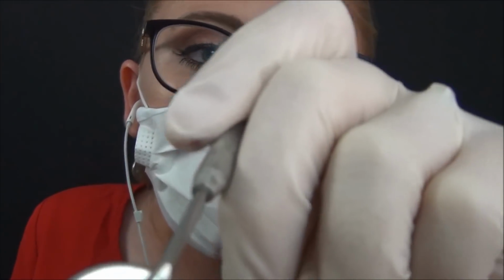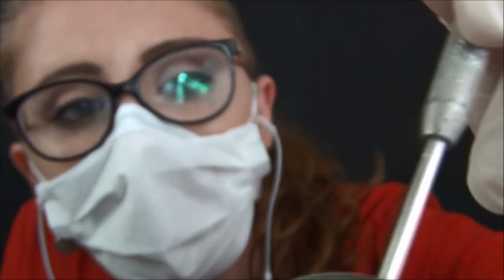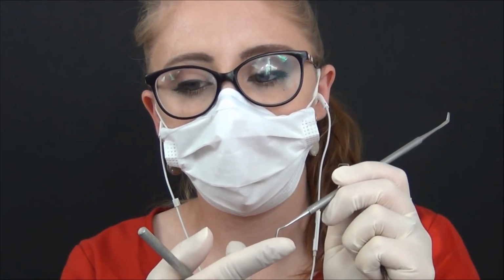Great. So let me just take a look. Pretty good. By clean, what I mean is I'm just going to go around and scrape them with the Explorer, and then I will come off and take the spoon and press around the gums, make sure there's no inflammation, anything like that that's going to be exacerbated or irritated by the whitening solution.